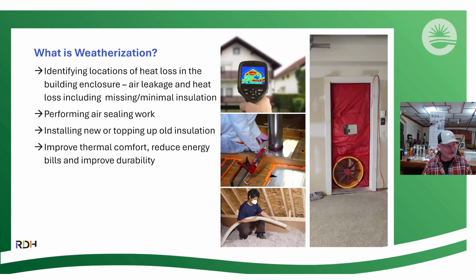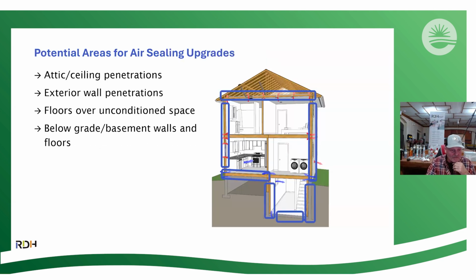So what is weatherization? Well, let's identify the location of heat loss and building enclosure air leakage, missing insulation, and performing the air sealing work, maybe adding some insulation. That could be a good idea. Let's try to improve comfort, thermal efficiency, and durability. All that comes together.